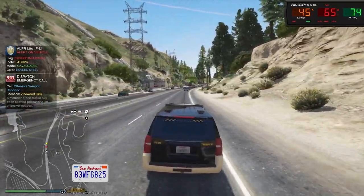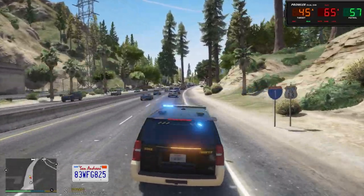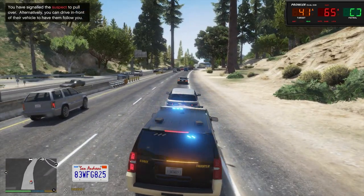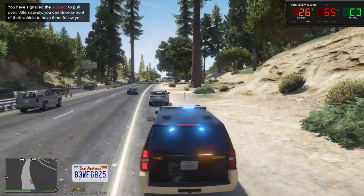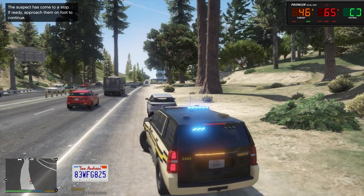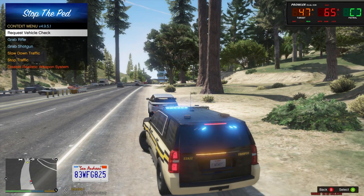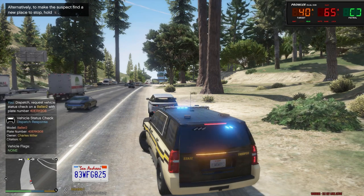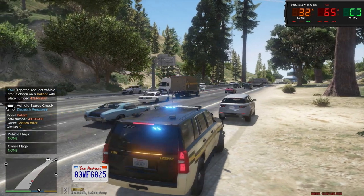Oh, we got him. Target vehicle license plate 40 Edward Robert King 908. Target is 10-4.